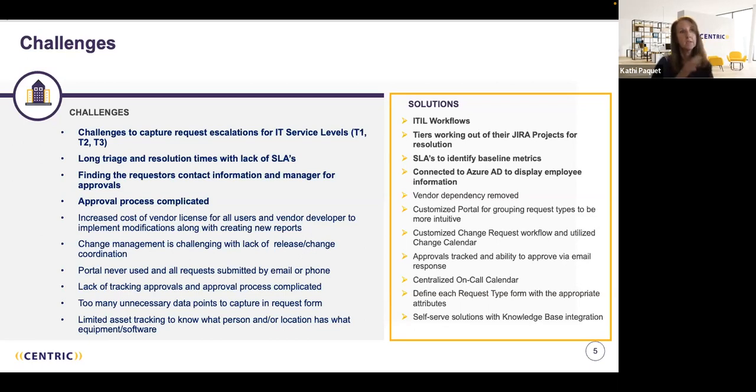So these are our challenges, and these are some of our solutions. I'm going to go on to talk about our Agile approach and then how we solved for some of these challenges in a little bit more detail.